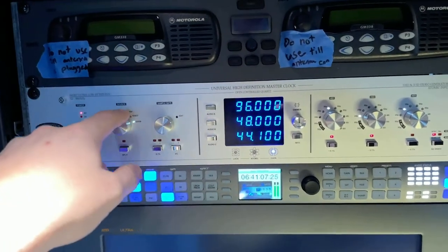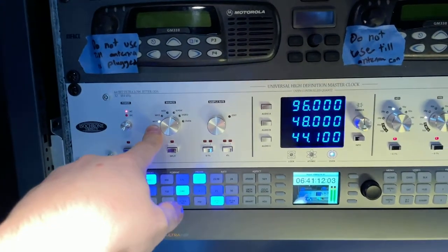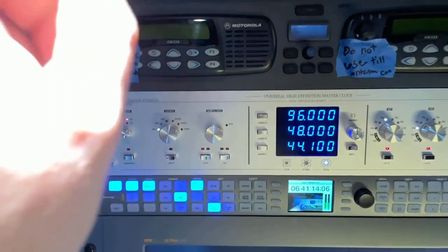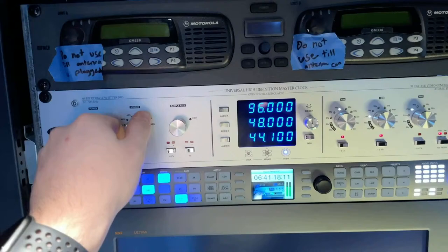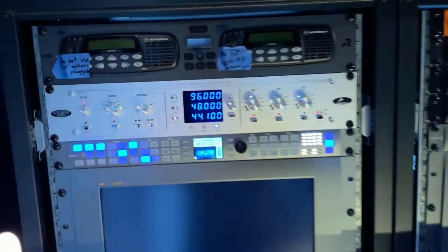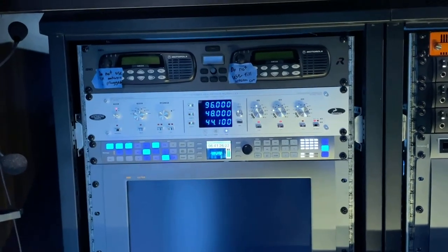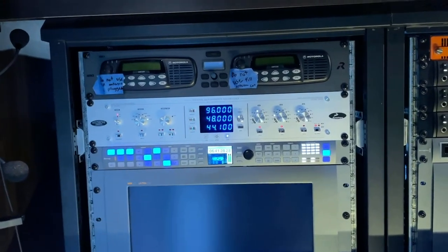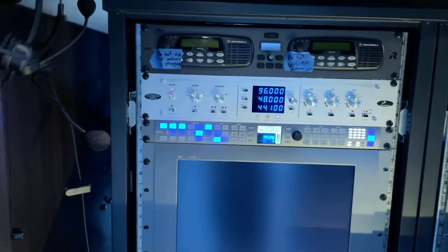And the other thing too is that if for some reason someone pulls your word clock from the venue, you won't drop audio. This will keep going from where it is. Now, if it comes back online again, you will get a bit of a blip in the audio and the video. But the great thing is that if someone jumps on a cable, the show won't stop. This will just keep on going where it was. So, super handy little piece of equipment there.